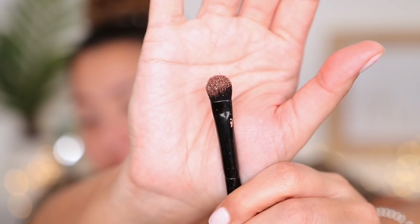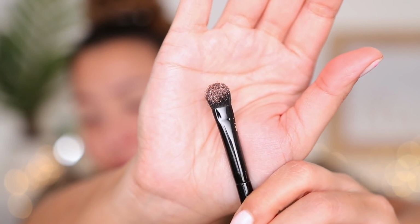Let's start off with the lid shade. I'm just going to take a nice clean brush and go into this gold shade right here. It looks nice. It's so gritty. Look at that, you can just see how gritty that is. Let's do a swatch. It's fallout. We are not starting over. Let's go into this shimmery pink shade right here. Okay, there's no fallout on that, so that's good.